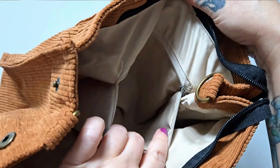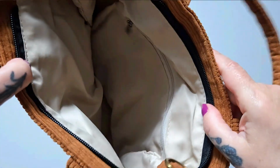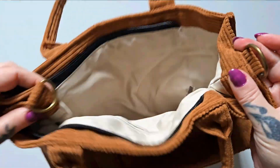I really do not like bags that do not close all the way on the top, or they just have a little snap here. Zippers are always good, and it's very roomy and has pockets.